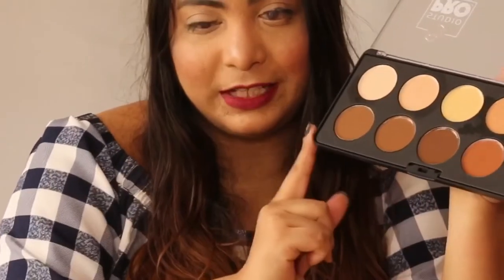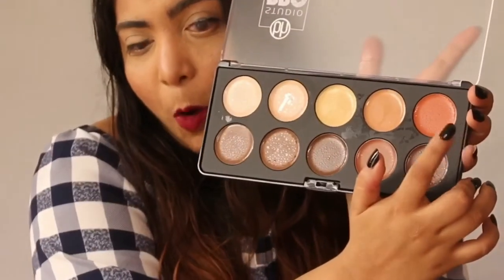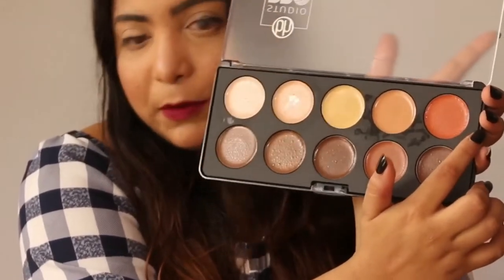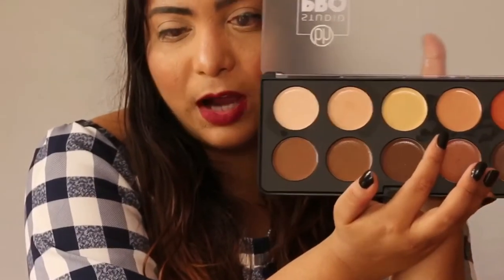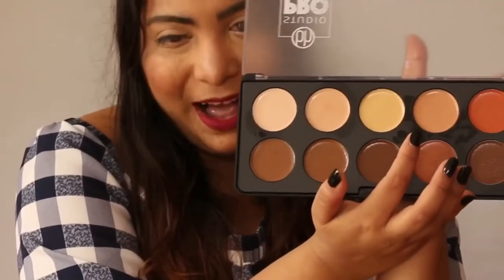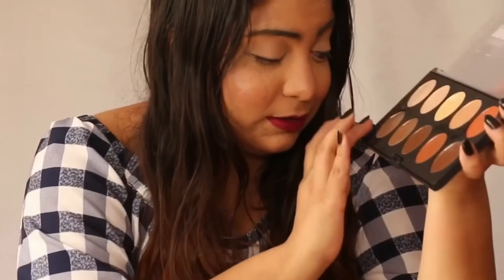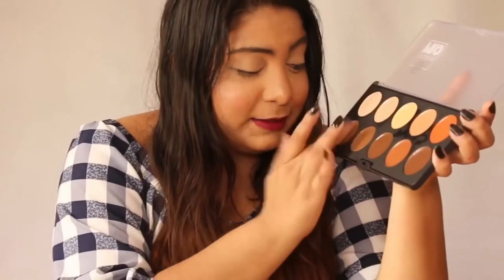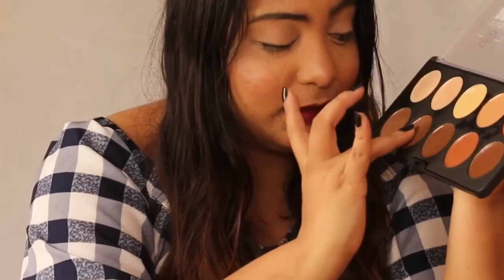It has 10 different shades for contour and highlight, and it even has an orange color corrector. I think this would be perfect for my under eyes. And yellow is for dark scars, which I do have. So I feel like this palette would be perfect for my face. The shades are perfect. Let's swatch this. It's so creamy. Oh my god, look, so pigmented. It's like damn buttery.